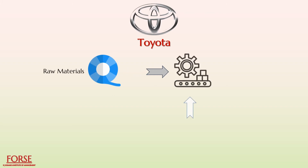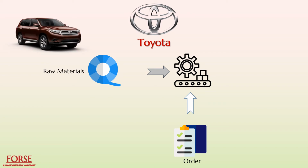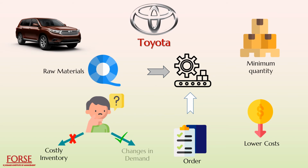We would like to give you the example of Toyota, which very efficiently and aptly works on this logic. In the case of Toyota, raw materials are brought to the production flow only when an order is received and the product is ready to be built. This philosophy has helped Toyota to maintain a minimum quantity of stock, which implies lower costs. This also means that without having to think about disposing of costly inventory, Toyota can react quickly to changes in demand.